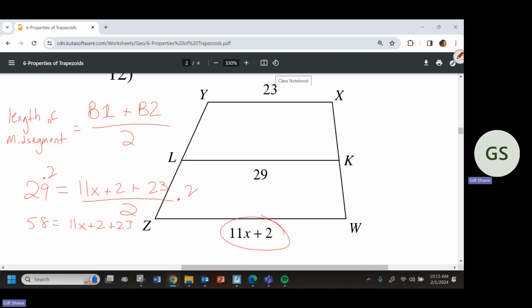I would combine them. Some people will just say, well, I need to get rid of the 2 and the 23, and they'll just subtract them individually. That works too. You could say subtract 2, subtract 2, subtract 23, subtract 23. I don't care how you do it, just show your work.